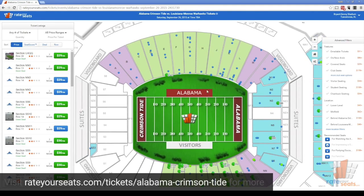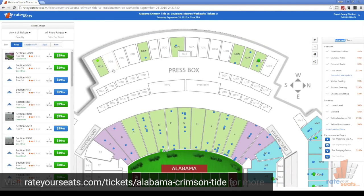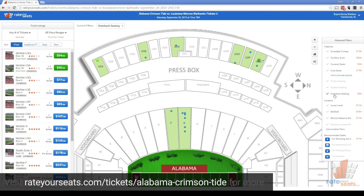I want to move over to the other side of the field, on the Alabama side, and show a couple of listings on this side. I'll use the chairback filter, which is one of the most popular filters at Bryant-Denny Stadium. These are traditional stadium-style seats with the back. They're not bleacher. Definitely more comfortable. And you can see on the list the tag for chairback. Since we're filtered, all the listings we see on the map now are chairback seating.